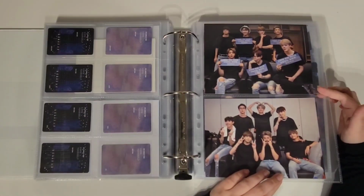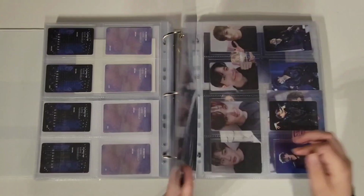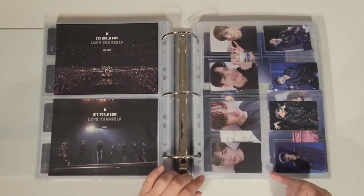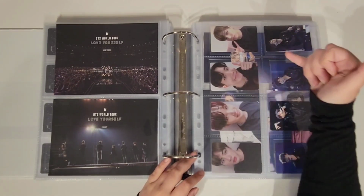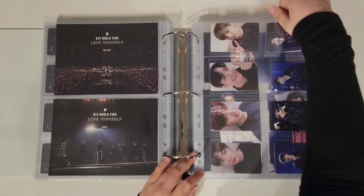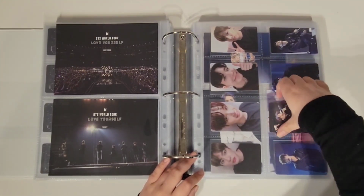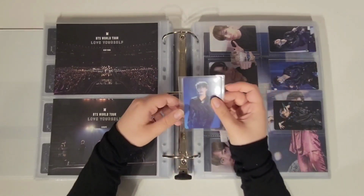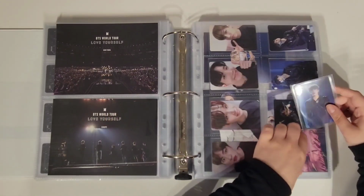Then these are the postcards from the New York DVD and the Europe DVD. I'm hoping to get the Blu-ray ones at some point. Here we have the Europe photocard set and the Europe Blu-ray. I love Europe Blu-ray. It's so pretty. This Yoongi card, this Jin card. Oh my god, this Jin card is so pretty. I have to show it. I will never ever regret trading for this card.